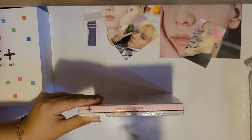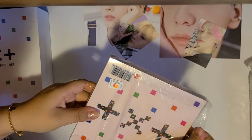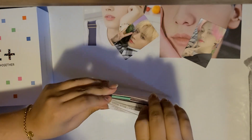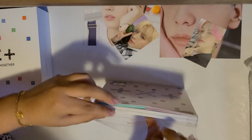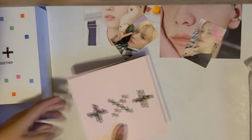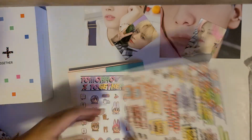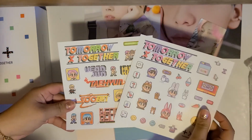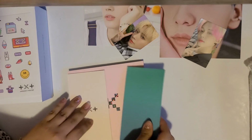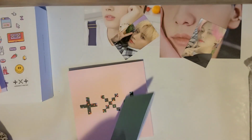This one comes with a transparent card, so it doesn't really come with a selfie card. I opened it with the other cards. Let me get the postcard, put it aside. Let's put it here, and let's look at the stickers. Same stickers. I'm probably going to use some of them because why not, right? Lyrics, more lyrics. The flipbook.